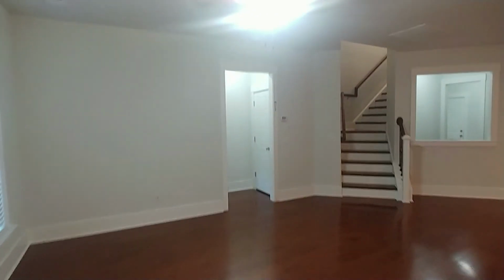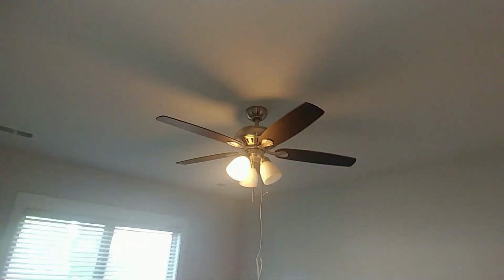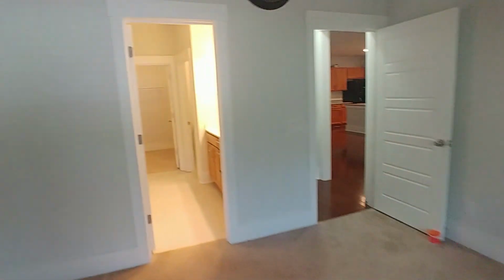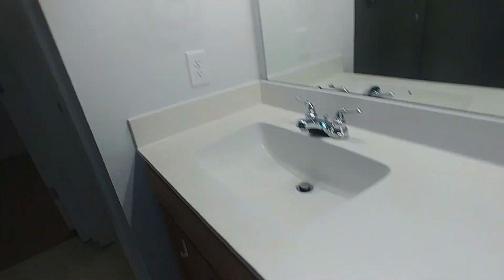All right, let's go on the other side and take a look at the first floor master. So right on the entry of the master, again, have a linen closet there. There's no shortage in storage here. So this is our master bedroom, ceiling fan. And let's check out the ensuite. We have double sinks. Could probably put a table or just additional storage area again.